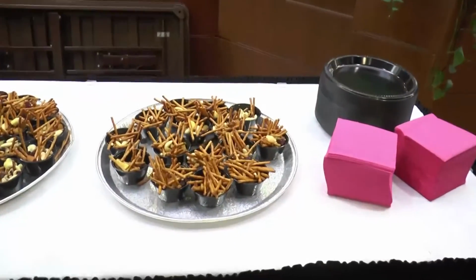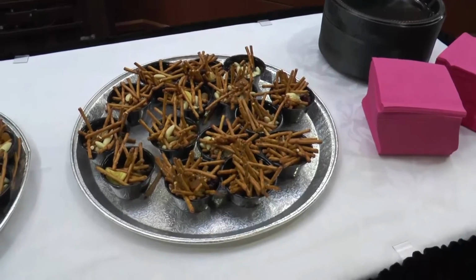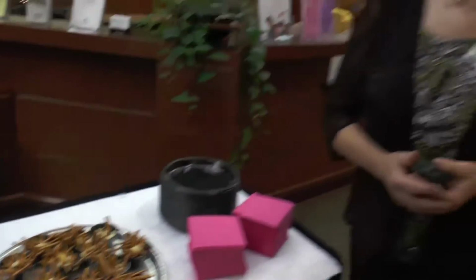So we're going to start off with our little snack item, which is twigs, nuts, and seeds. It's not trail mix, but really it is. In the Middle Ages, they relied on a lot of nuts and seeds for a big part of their diet. So we thought we would start off the night. Trail mix is a wonderful snack. It doesn't take a whole lot to help make you feel full.